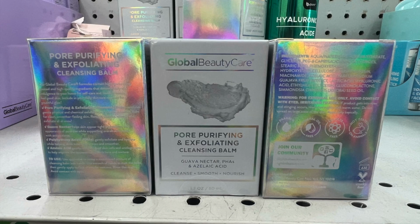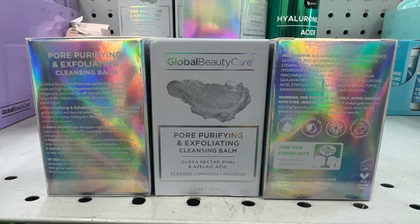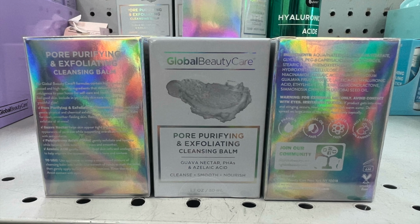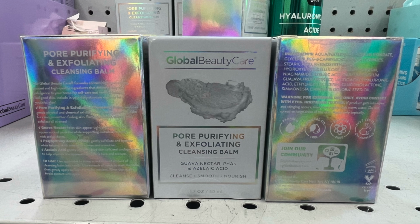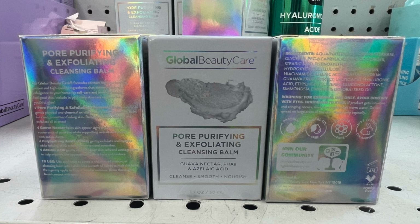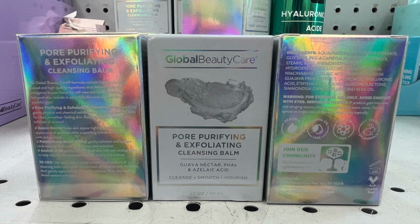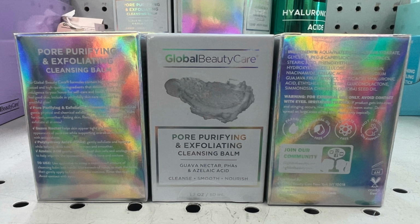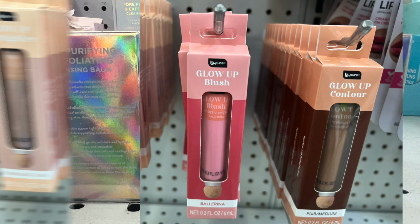Then we have this beauty item by Global Beauty Care, Pore Purifying and Exfoliating Cleansing Balm made with guava nectar, PHAs, and azelaic acid. I think that's how you pronounce it. I read that it's good for acne. Who knows? But it is a great, wonderful find if you want some purifying and exfoliating.